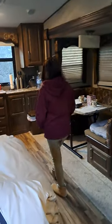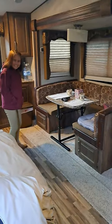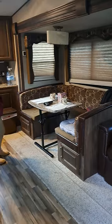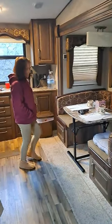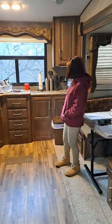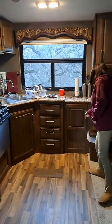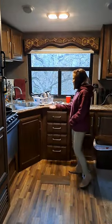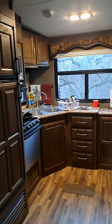Okay. Here she is. She's in the dinette. Dinette turns into a bed as well. I've never slept there. Nobody's ever slept there. Hopefully nobody ever will. Okay, now we're in the galley. Lots of cabinet space. Nice window out the back, double compartment sink.